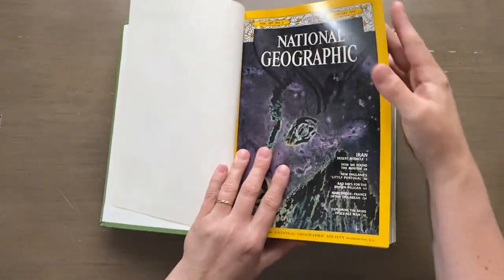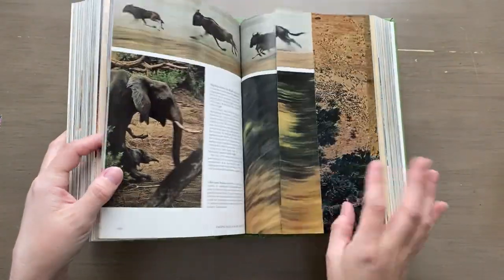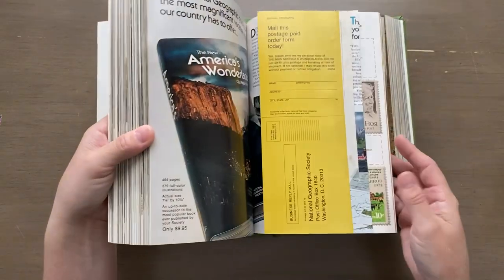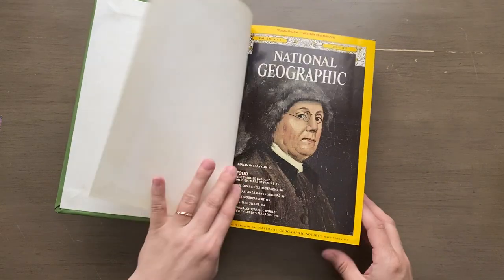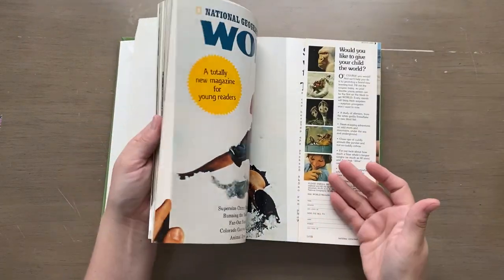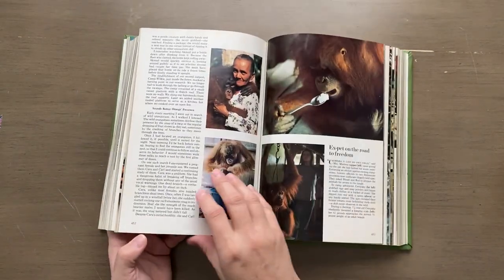It's every month of the National Geographic. So there's lots of fun things that you can use in journals, or if you just happen to be a collector. Isn't that fun? It's pretty. So that's the January to June, and then the July to December. Once again, just all your months of National Geographics. That's pretty. And that'll be fun to use.